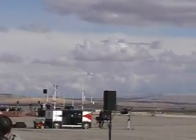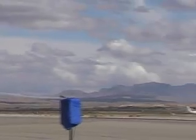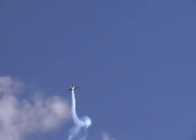That's a Lycoming AEIO-540, 540 cubic inches, about 390 horsepower, powering that Zipco Edge 540 that Kirby is throwing around the sky.